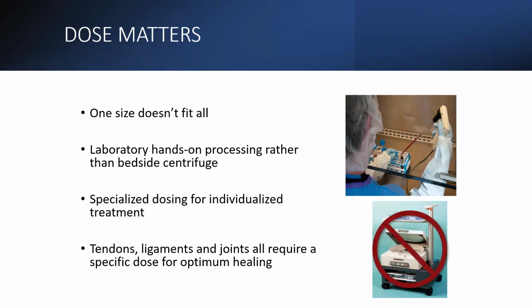So we're not just a plug and chug type operation where we stick the blood in the machine, we get out whatever the machine gets us, and then we give it back. So we actually specialize the dosing for individualized treatments, and different structures like tendons, ligaments, joints, the spine, different things are going to require different dosing, different types of cells to actually get the job done effectively.